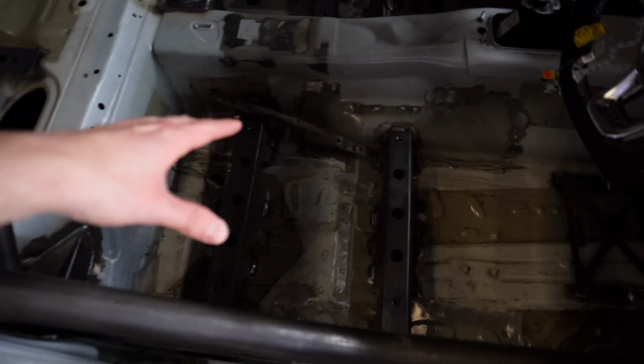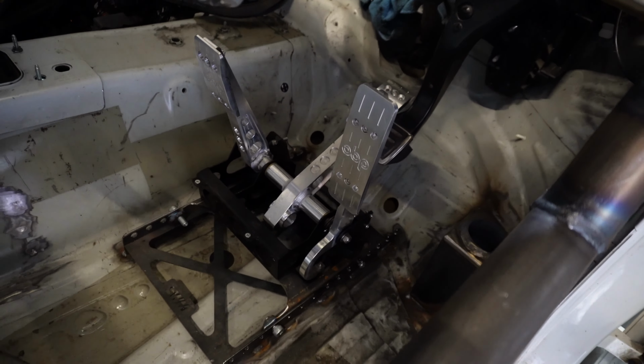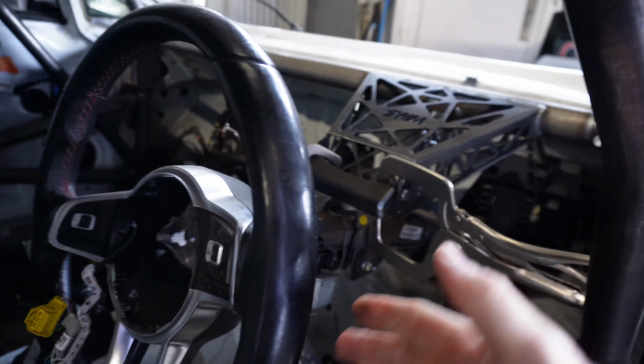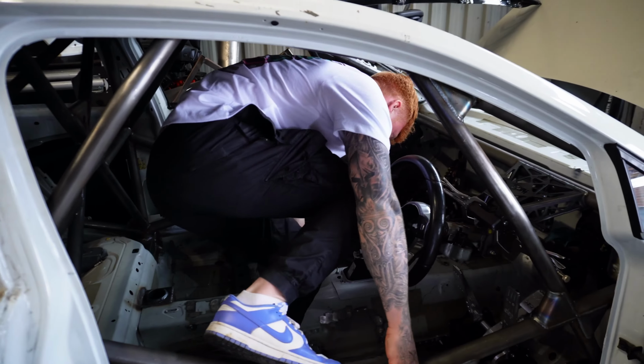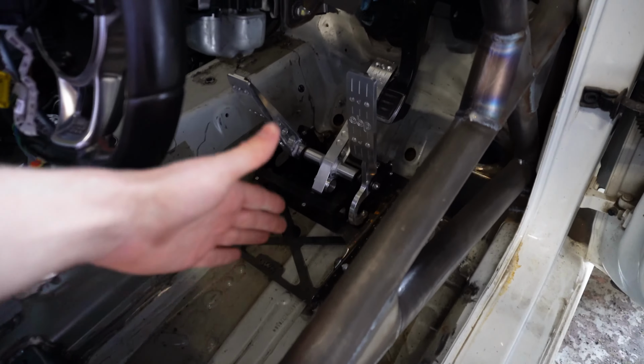We'll have the seats fitted. Because the seats will still be on rails and stuff, it just becomes a bit unstable, but the pedals you can move. It'll be a lot harder to get in when the seats are in, obviously. Like endurance races, where you've got multiple drivers, they'll move the pedals back and forth.